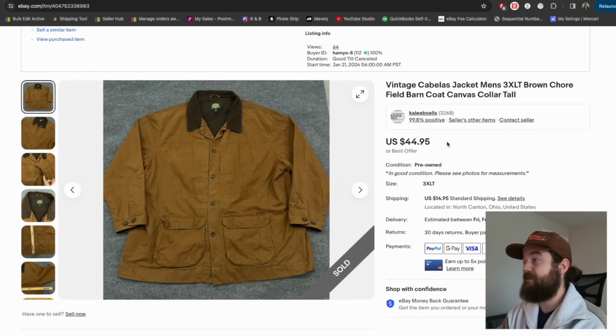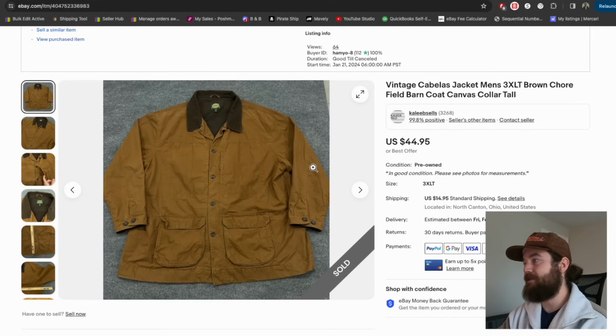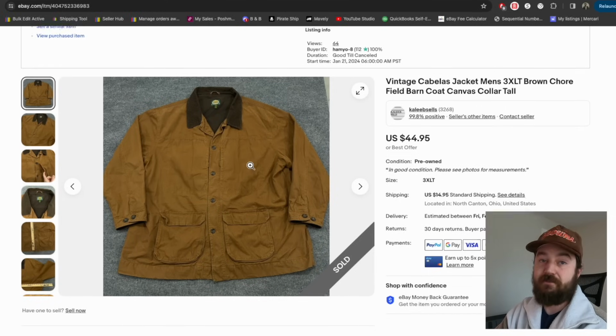This next sale is a vintage Cabela's jacket. I'd call this a chore jacket because it had all these extra pockets on it. I also put in field and barn as extra keywords to help find the right buyer for this item. And it was size 3XLT, so I knew that that was gonna really help the value as well. And it sold for $40 plus shipping and was only listed for 9 days.